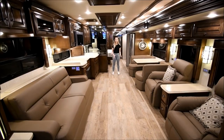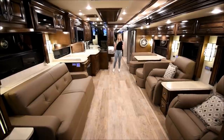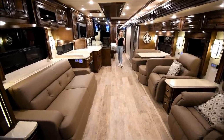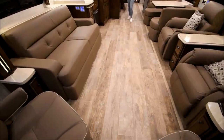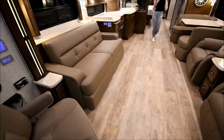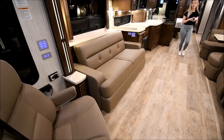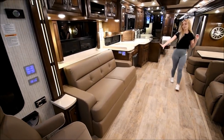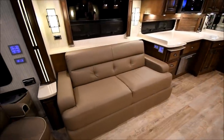Let's go. All right, so now we're on the beautiful interior of this coach. One of the first things you'll notice when you step in is this wood. Well, it's not wood. It's actually tile, but it looks like wood. Kind of tricks you there. It's really pretty. It gives the RV a hint of a rustic look that goes really well with the contemporary look that's in this RV. So over here, you have a couch that turns into a bed in a really cool way.